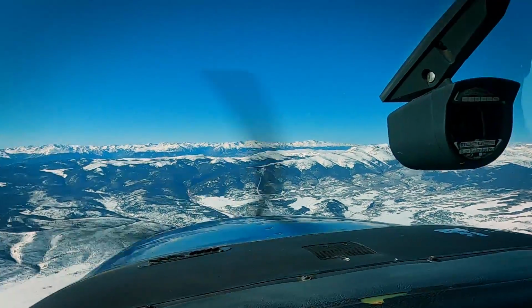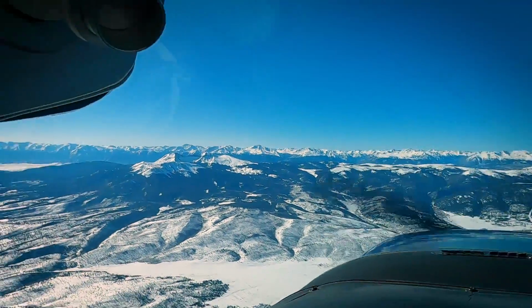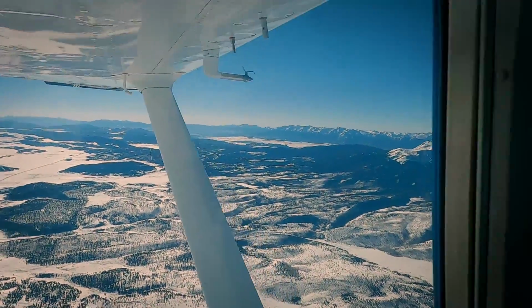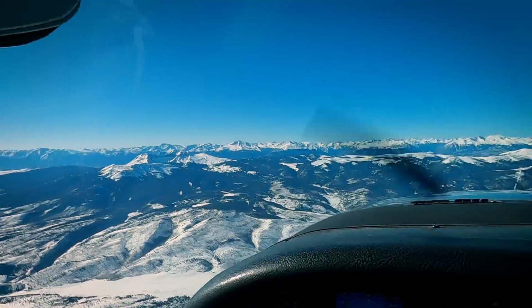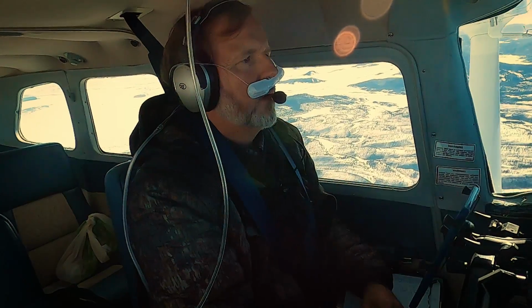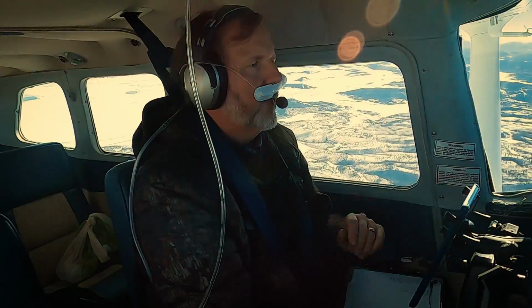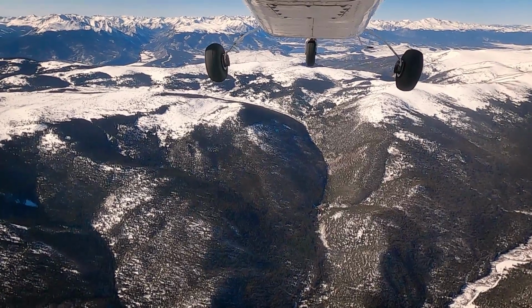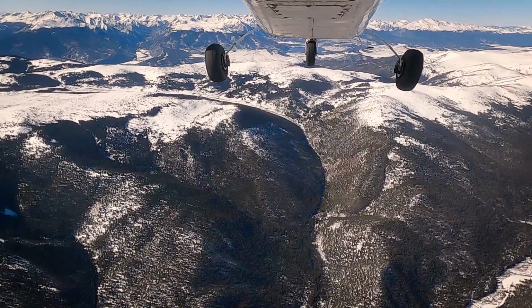Bunch of big rocks in front of me. Makes me a little nervous, especially with this wind. Might have to keep going up. Since I have the oxygen on, might as well go to 15.5. Yeah, feeling a little nervous about the wind here. It's always important to monitor things.